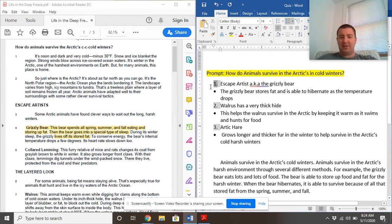My first example of how I'm going to list things off, and then I'm going to go into the walrus. So I'm going to allow you to do examples 2 and 3 on your own.